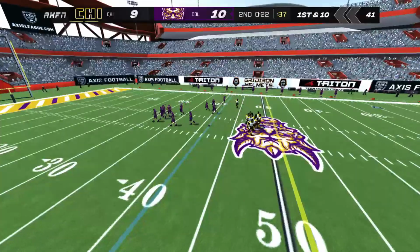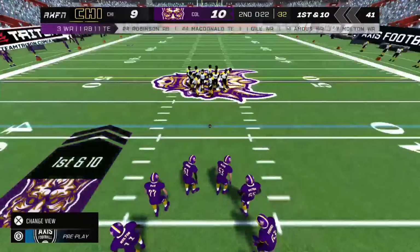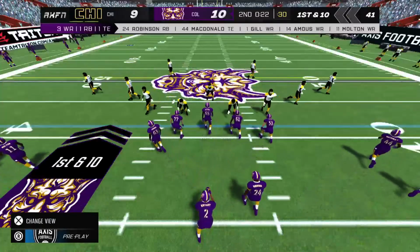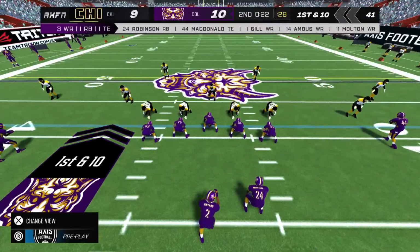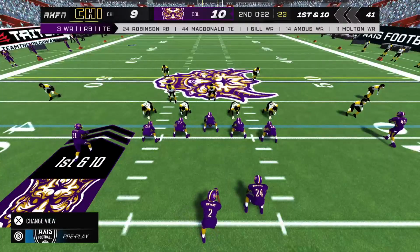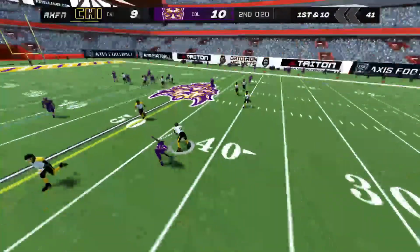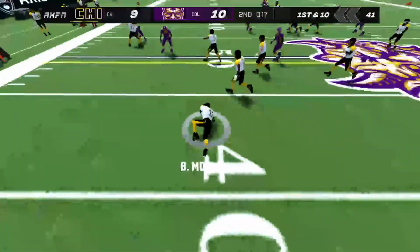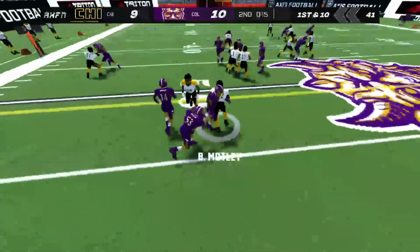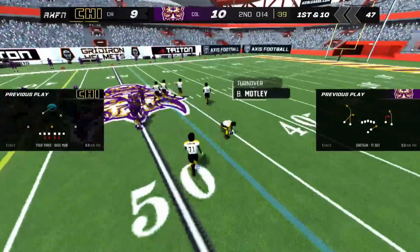This drive represents a great opportunity to send the defense reeling. Another score to extend their lead would give them the ability to exercise a lot of control in terms of play calling. Throws one. The pass is intercepted. And he's brought down at the 47-yard line.